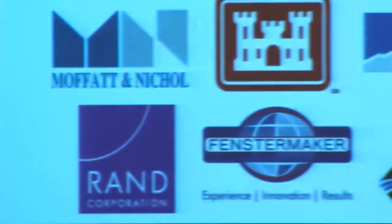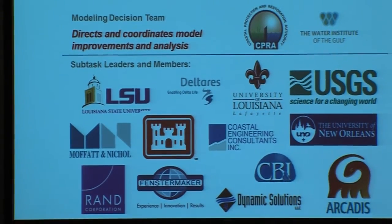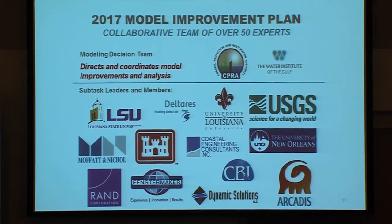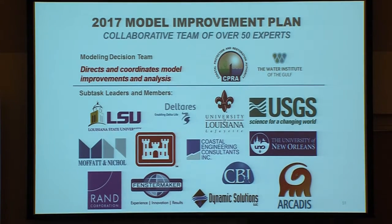It says on our official slide that the CPRA and the Water Institute of the Gulf direct and coordinate model improvements and analysis, but I'd say CPRA directs and we coordinate. We're like, oh, well, we could do this, that would be really, you know what I mean? We get excited about things and it's like, no, we don't actually need that, or no, we don't think we need that.